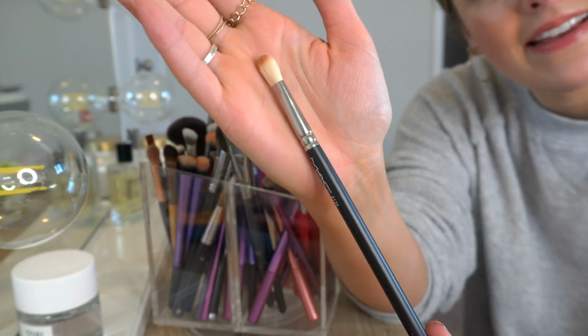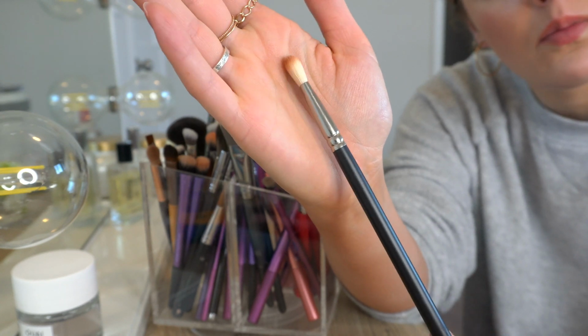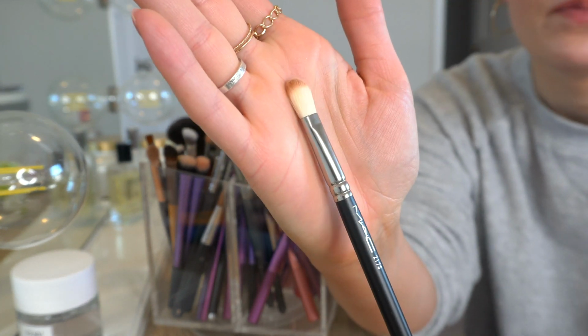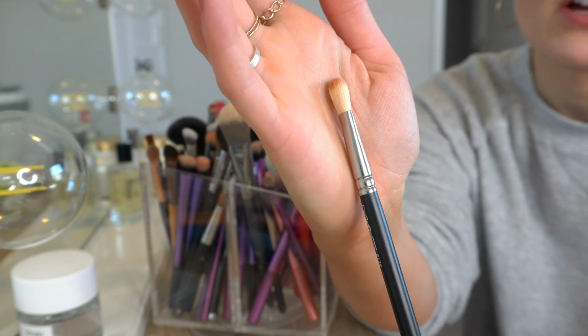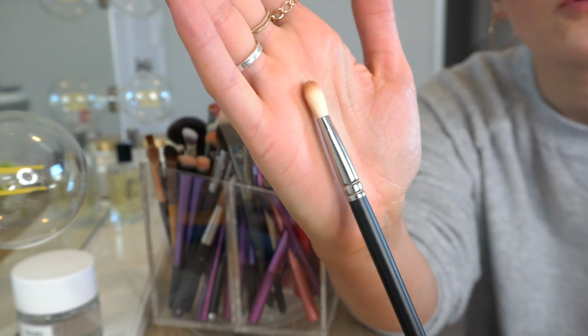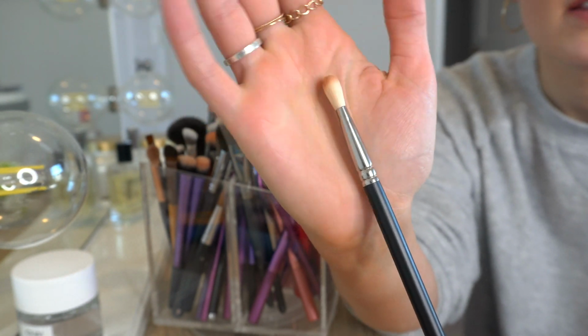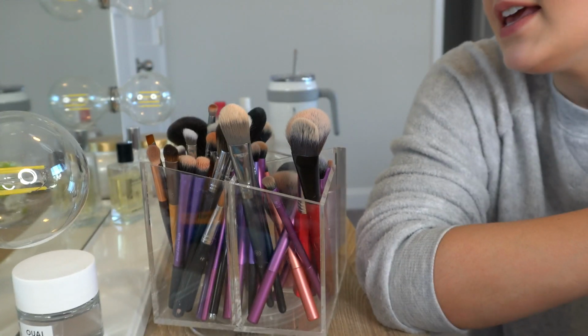Then we have this. This is the classic MAC 217. This is the synthetic brush, and you can really do anything with this brush. You can use it in the crease, you can use it on your lid, you can use it in the outer corner. You can do anything with this brush. This is a classic. Definitely want to keep.